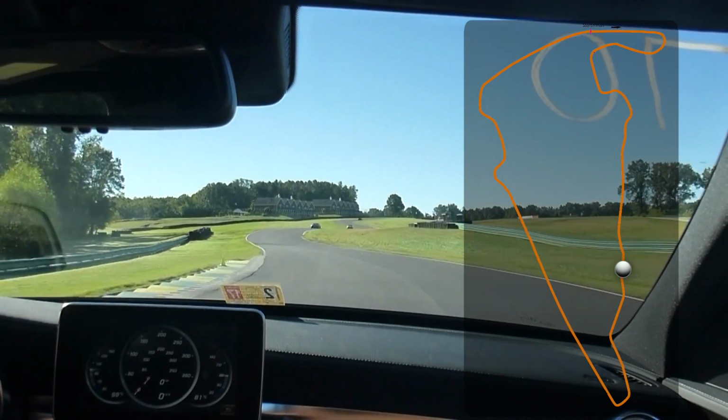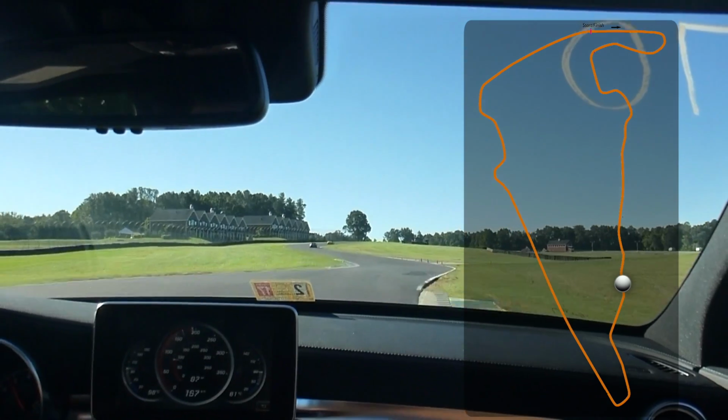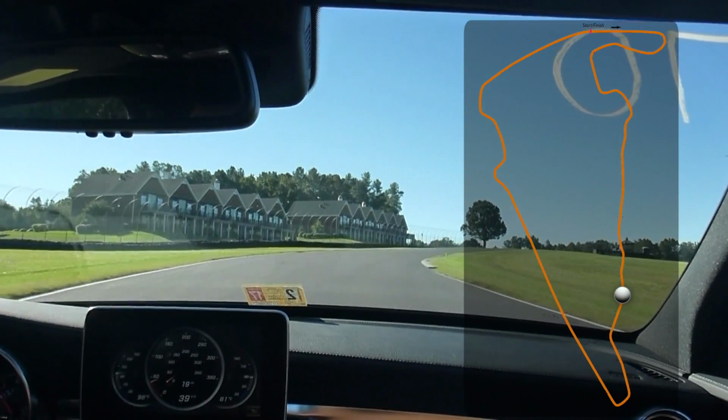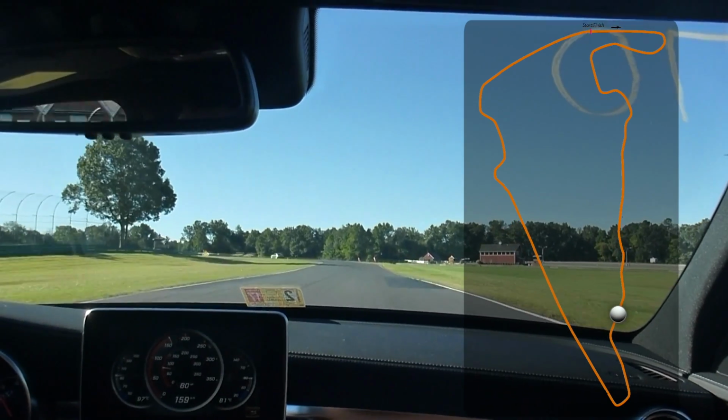Here's the climbing S's, probably my second favorite area of the track. If I can keep it straight here, clipping apexes, I can get acceleration all the way through and come out of this section at a faster speed. My times through this section get visibly faster as this session continues.